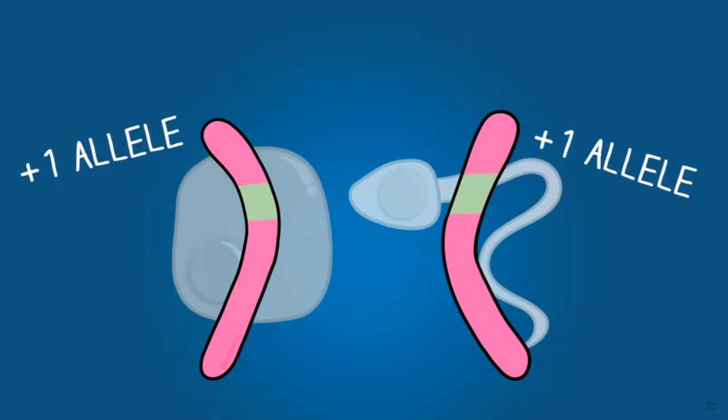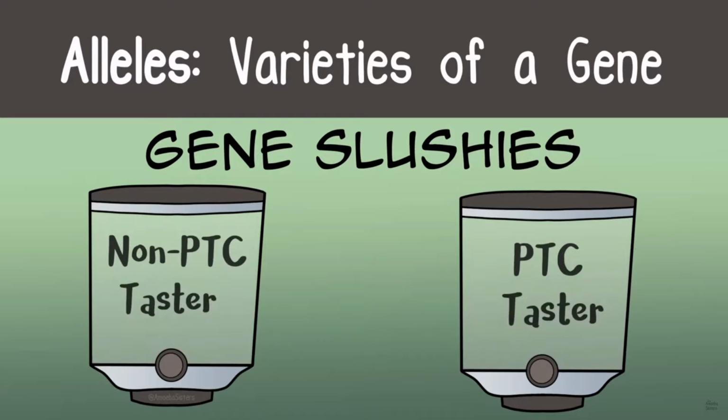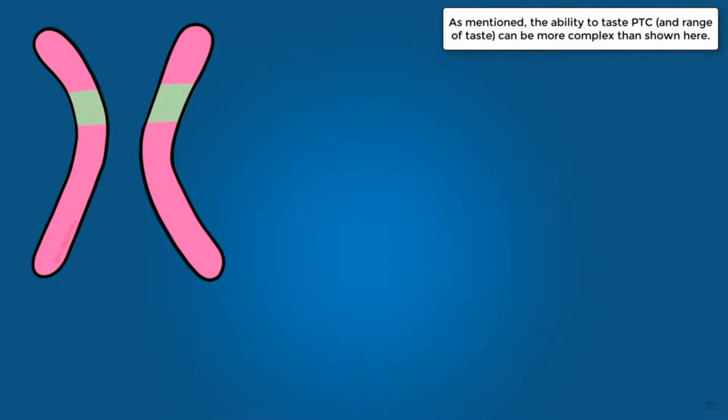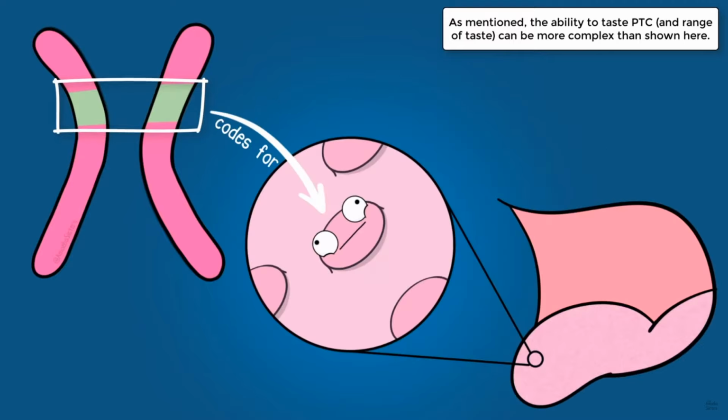Each parent contributes an allele, which is a variant of a gene. An allele is a variety of a gene, a form of a gene. The alleles could be the same form of the gene or different forms of the gene, but regardless, in this case, they're forms of the gene involved with PTC taste sensitivity. So, if PTC taste sensitivity is being used as a one-gene trait example, and as we mentioned, it may not be that simple, then your DNA code has a gene related to PTC taste sensitivity. Together, the two alleles you inherit, the forms of that gene, determine the trait of tasting PTC or the trait of not tasting PTC. That gene is involved with coding for taste receptors on your tongue, and the receptors you have can make a difference for whether you taste PTC or not.